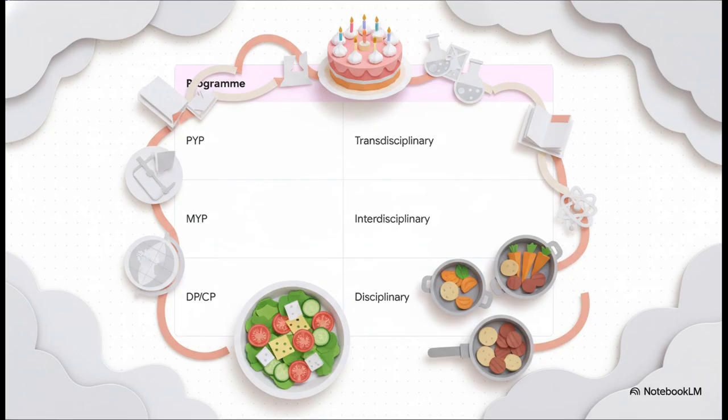What's so fascinating is that this cake model is really specific to the PYP. As kids get older in the other IB programs, the approach actually shifts back towards the stew or even the salad. And why is that? Well, it's because the PYP is built to mirror how young kids naturally see the world, not as separate subjects, but as one big, messy, connected place.